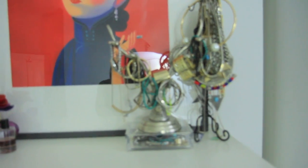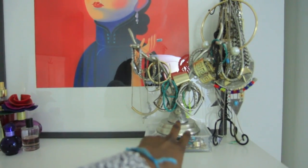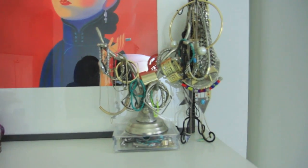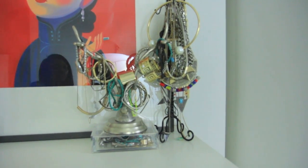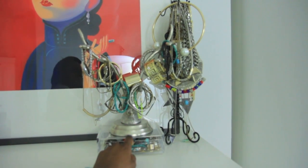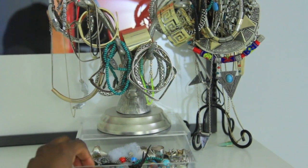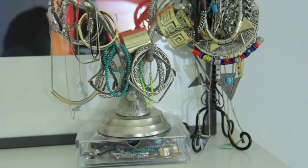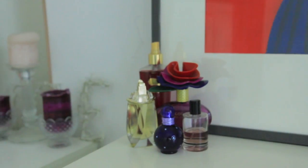Over here, you might remember this from a haul I did. It was a TK Maxx haul. This is where I keep all my bracelets, and I have one of those little necklace stands as well. I got this little box from Birchbox actually, but I think it is from Muji. I put all my rings, my bracelets and other things over there so I can have easy access.